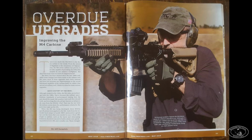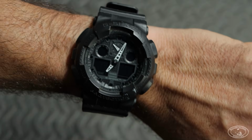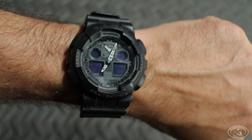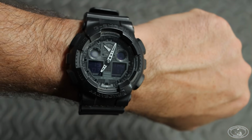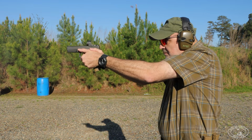Chances are, if there were any photos of me at the range in any of those articles, I was wearing this watch right here. It was my daily wearer. I'd wear that 6900 for PT, but this is the one because I like analog, I like hands. I just think the classic look on a watch is great. All the same features and durability of a G-Shock, but just a little bit different look. This was the watch I wore, my daily wearer.